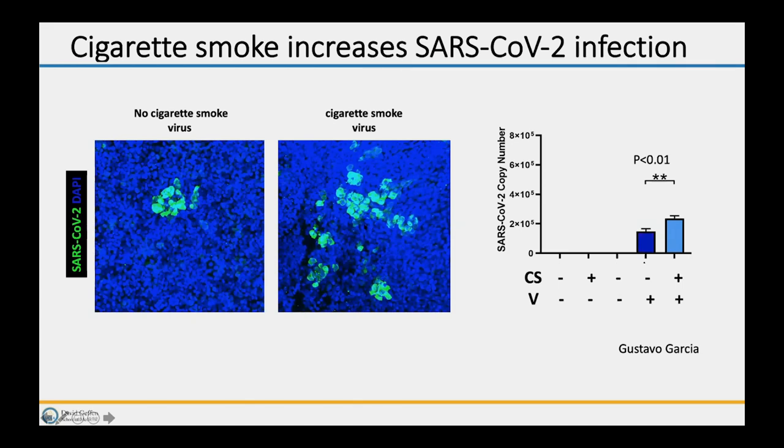And here we see, and we've done this many times, and we consistently see that there's many more clusters of cells, and the clusters tend to be larger. So we see a lot more infected cells if the cultures are exposed first to cigarette smoke. And this is also shown here on the right with a viral load PCR reaction, which was done by Gustavo Garcia. And what we appreciate is that there's a lot more virus around when there is cigarette smoke exposure first.